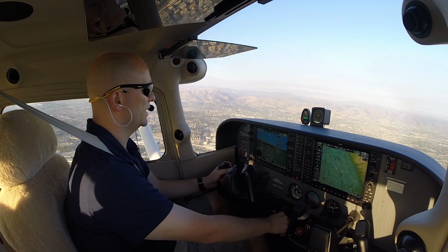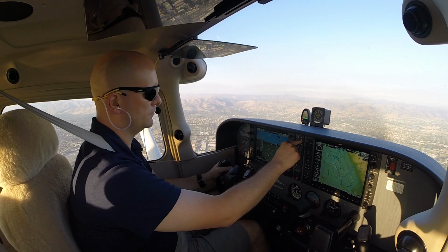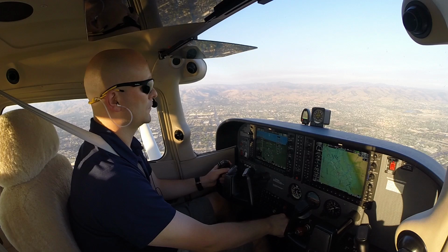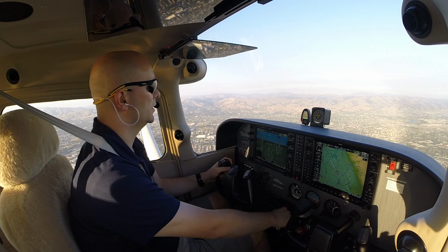7 Lima Foxtrot, change of plans, make left traffic runway 31 left. Left traffic 31 left, 7 Lima Foxtrot. Altimeter 29.88. Reid Tower, 787 Lima Foxtrot, this would actually be a full stop with parking at Right Wing. 787 Lima Foxtrot, say again. This would be a full stop landing with parking at the Right Wing, 7 Lima Foxtrot. 7 Lima Foxtrot, roger.